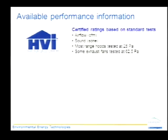But there is a group called the Home Ventilating Institute. This is an industry organization. They certify test results for airflow and sound. So if you look at an HVI cert, and they publish this in a catalog every year, you can find products where you can at least know that there was a standard test done to measure the airflow, to measure the sound level, and somebody else made sure that test was done correctly. Very helpful.